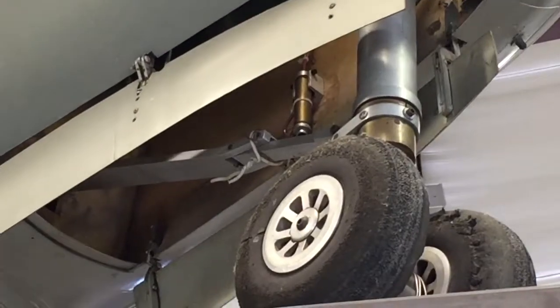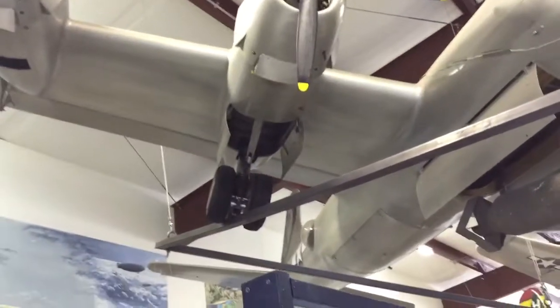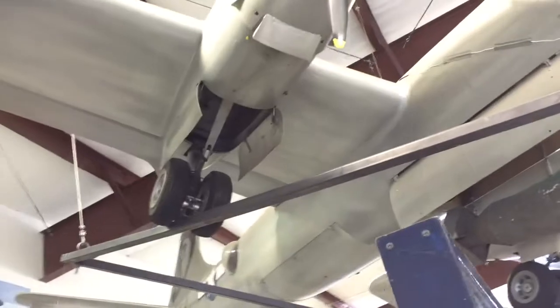Landing gear. Good God, that is huge. Unbelievable. Four Quadra 100cc engines in there.